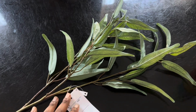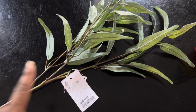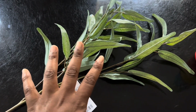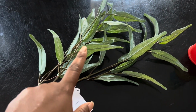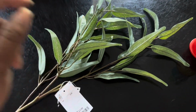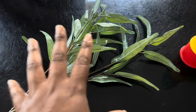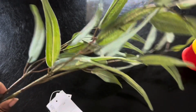So this is what I ended up getting in Homesense. I went looking for a faux plant. Also, there was something else I wanted to get, which was a hanging basket. The lifts were broken in Homesense, so I couldn't go upstairs because obviously I've got the buggy. So that will probably have to be another time. So I'm just gonna add the finishing touches to the hallway with this plant thing.